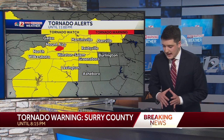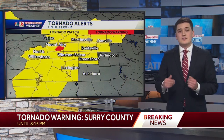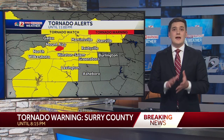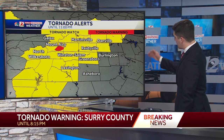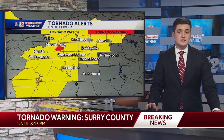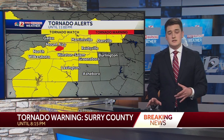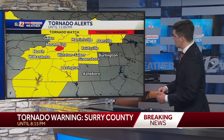It is 8:04. Wow, the time really flies by. It's already 8:04. The storm system's moving through, and really in the next couple of hours, it will continue to move across the Triad toward Greensboro, Winston-Salem, Asheboro, and Burlington, with the potential for damaging wind gusts and possibly a brief spin-up tornado, as we've already seen in Wilkes County earlier on today.